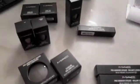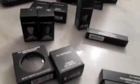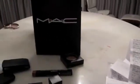So here's a few of the items that I grabbed from the MAC fall preview event that I went to. I'll just briefly share with you guys what I thought of the different collections and share these products with you guys and what I think are the must-haves. So if you guys are interested, do stick around.